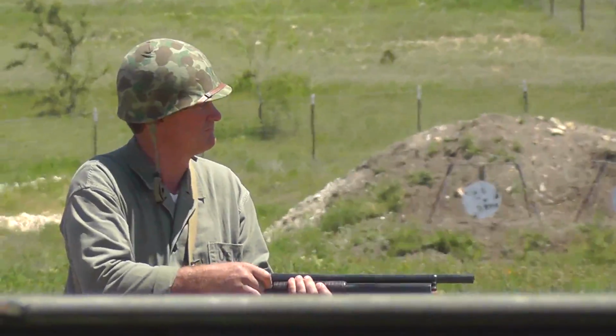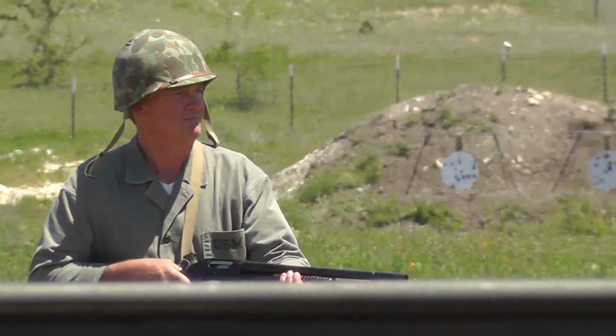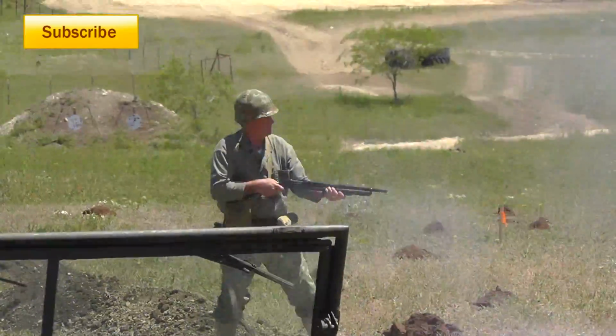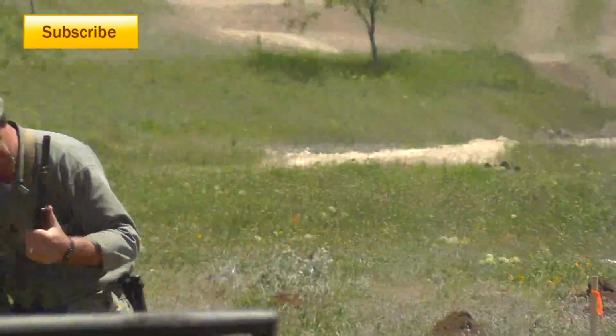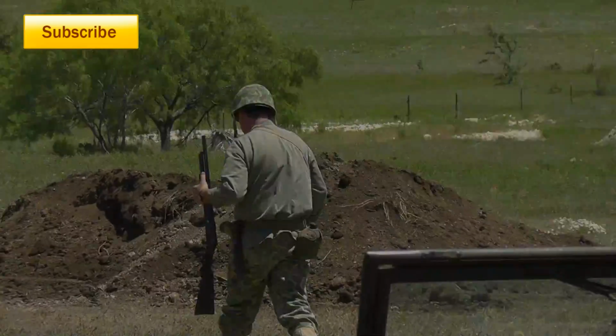Yep, that's me. That's why I don't like blanks either. We get a little more smoke because we use black powder for visual effects, obviously.